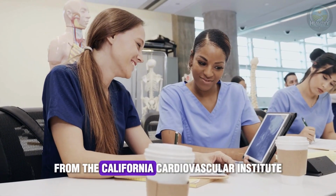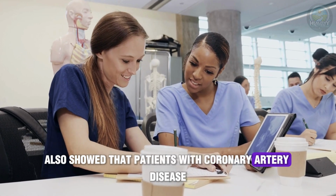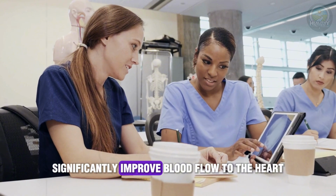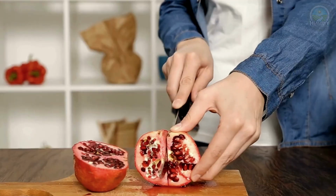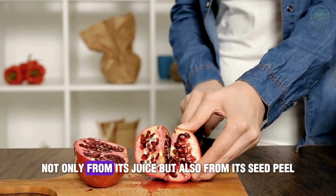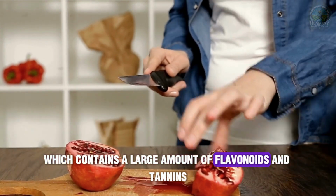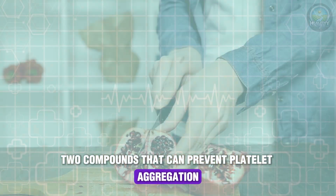Another study from the California Cardiovascular Institute also showed that patients with coronary artery disease who added pomegranate juice to their daily routine significantly improved blood flow to the heart, reducing the risk of angina and stroke. What's particularly interesting is that the benefits of pomegranate come not only from its juice but also from its seed peel, which contains a large amount of flavonoids and tannins, two compounds that can prevent platelet aggregation.